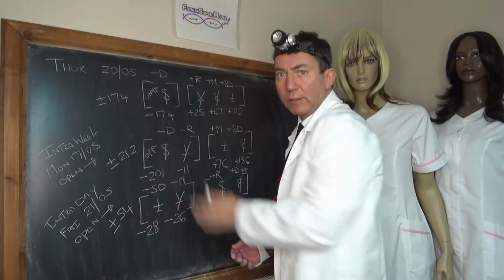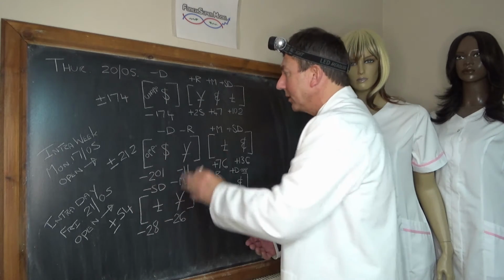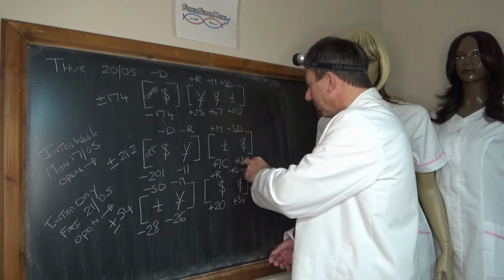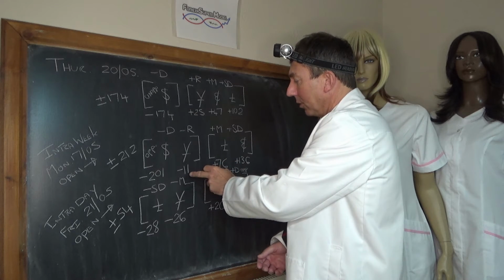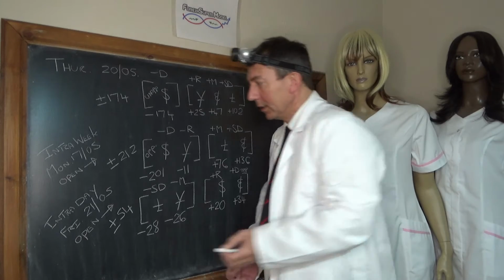Intra-week then, this is from Monday the 17th open to about 15 minutes ago. So it's the most relevant. We've got a negative opposed driver in the dollar at minus 201, front and back door flows mainly going into the euro at plus 136, into the pound at 76, and the yen was the negative rock at minus 11. Activity plus or minus 212 for the week so far.